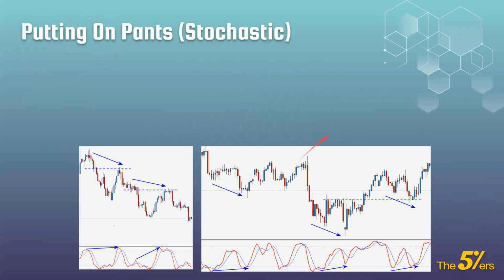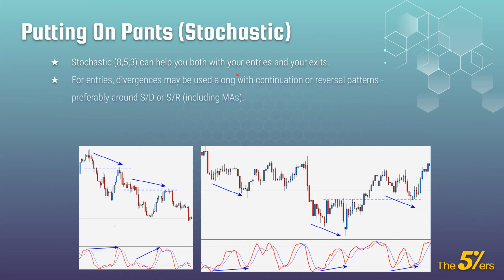Still, stochastic is doing a great job at giving us signals of continuation and reversal. I'm using the 8, 5, 3, but you can use whatever is comfortable for you. So you can use divergences for continuation or reversal patterns for the entries to give you higher probability. Again, I'm not trading only according to the oscillator. I'm looking for supply and demand or support and resistance and for price action. So the stochastic is just an auxiliary indicator. It's just helping me to take a decision and see higher probability.